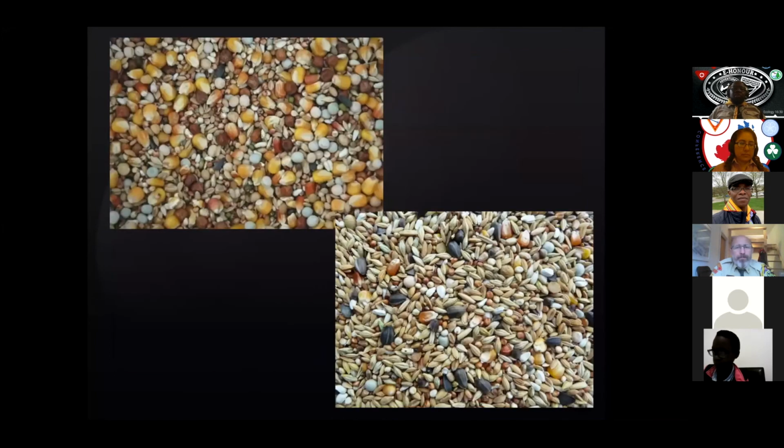So that's some typical pigeon food mixes there. You'll notice in the top photograph, you've got a few more bits of corn in there, and a few more peas, different types of peas or legumes in there, and seeds. In the bottom picture, you've got a lot more barley and wheat and less corn. I think you've got sunflower seeds as well, and millet all mixed in there.